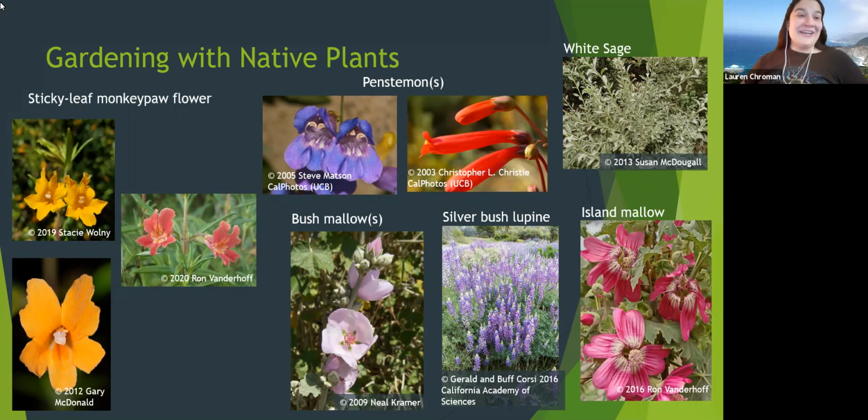Blue-eyed grass. Oh my goodness. So blue-eyed grass is one of our actual native grasses, different from blue dicks. It has a beautiful, delicate, striped blue and purple flower with a white throat. They're beautiful. I love all of our sages. Sticky leaf monkey paw flower, like I said, has just got the best name. It ought to get an award. Also great for your garden, and there's so many different subspecies. You can get a whole bunch of colors.